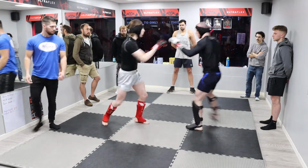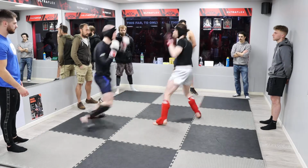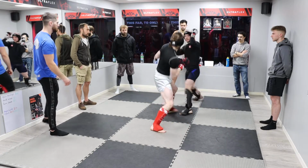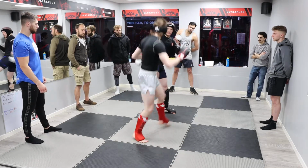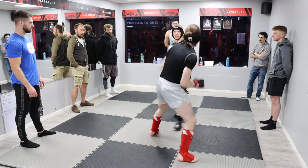So here we go, round one. Conor versus Matt. Matt just looking to speed it up, set some strikes out there. He has got a good double leg. He's going to be the grappler, so interesting to see that. Seems kind of happy on his feet, trying to get the reads of Conor. Conor has got good kicks though.